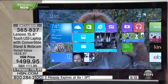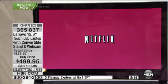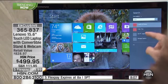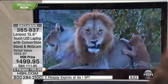Now, if I want to watch a movie, I can just start typing in Netflix. Netflix will automatically pop up, and I can watch those movies right there. What if I want to access some of that training? Just type in the word help, H-E-L-P. Your help and tips will pop up. 40 hours worth of training already comes with the computer, and it'll pop up and you'll be able to enjoy it there.